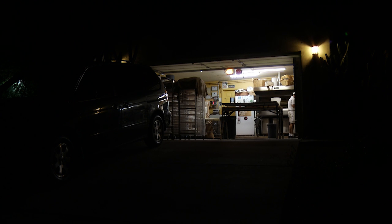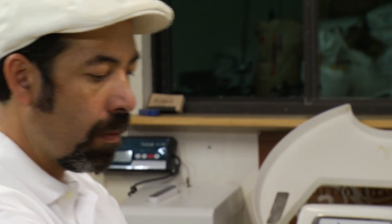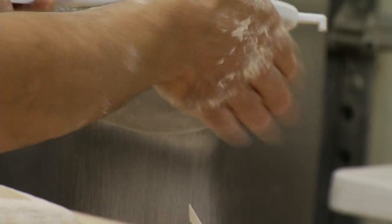Bakers, they all share a certain spirit. They're very nurturing people. They're very patient people because they know bread is not always so predictable. Really, baking is kind of a mystery. I mean, you can be really good at what you do, but I don't think anyone says that they're fully in control of their process.